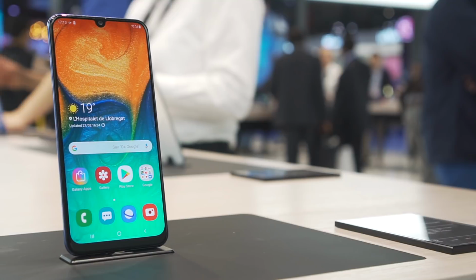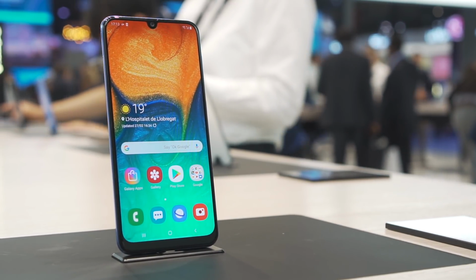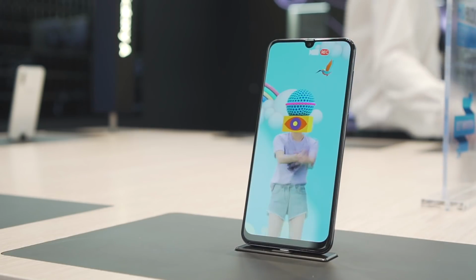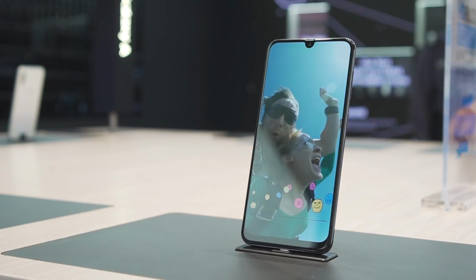My name is Jamie. And today we're going to be talking about Samsung's Galaxy A50 and Galaxy A30. Now, these two phones are new members of Samsung's mid-range A series lineup. They were announced at Mobile World Congress on the second day, so they're very new. And today we're going to be talking about both of them.